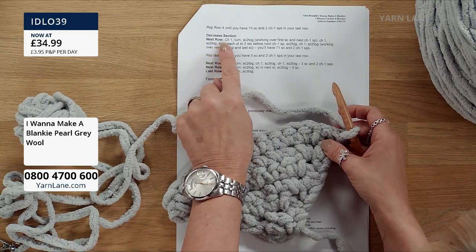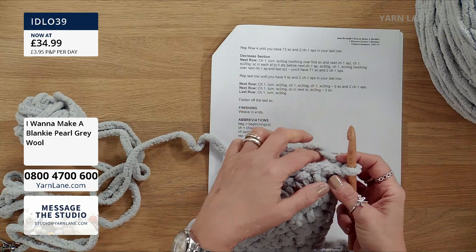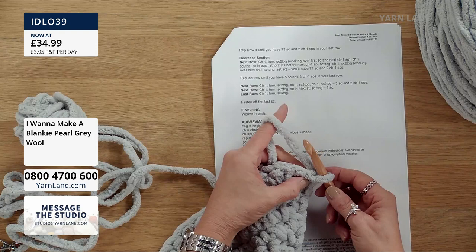And it's saying the next row, chain one. Well, as I've mentioned numerous times, it's like a broken record, is you do your chain one for your turning.